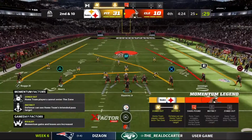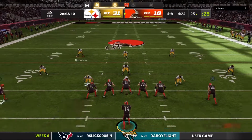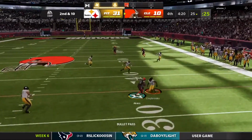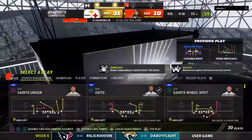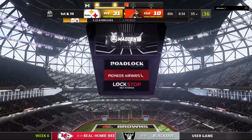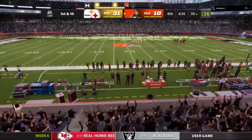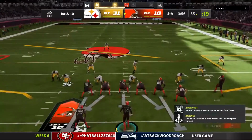Following the incomplete pass, here they go again. 2nd and 10 from the 25. Here's Haskins. He'll get this to Akers out of the backfield. And up to the 35 before they're able to knock him down. Well, this game was decided a while ago, and that completion there is going to artificially inflate his passing numbers. So right now, the only one really applauding probably his agent as he thinks about angling for a new contract.